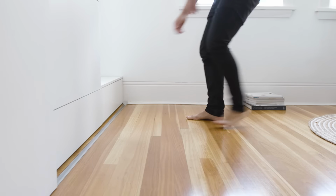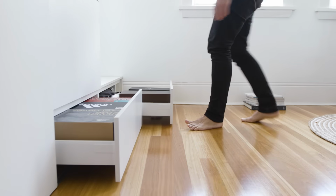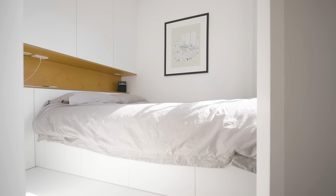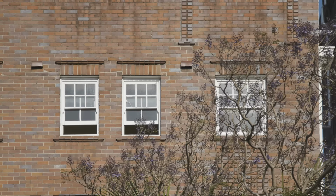That also allowed us to get plumbing to where it needed to go and install some shoe drawers. There's storage underneath the bed, there's storage on top of the bed, and there's a little recessed shelf which acts as a bedside table and has lights and power points.